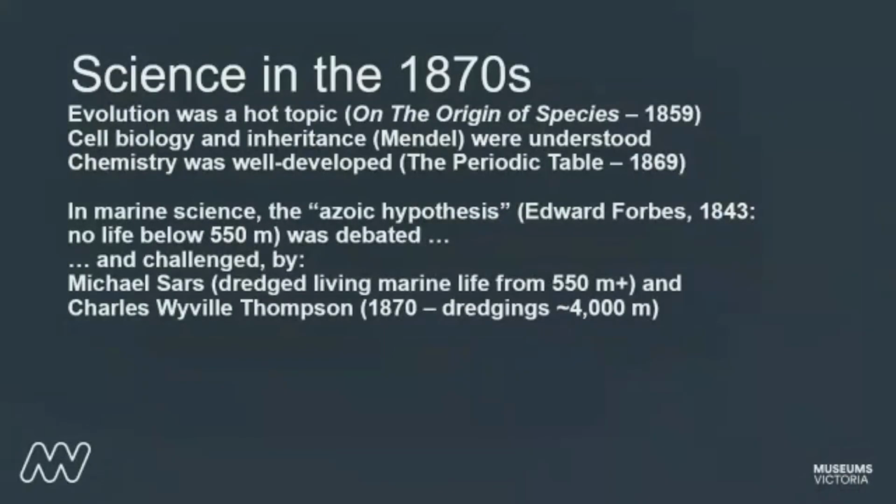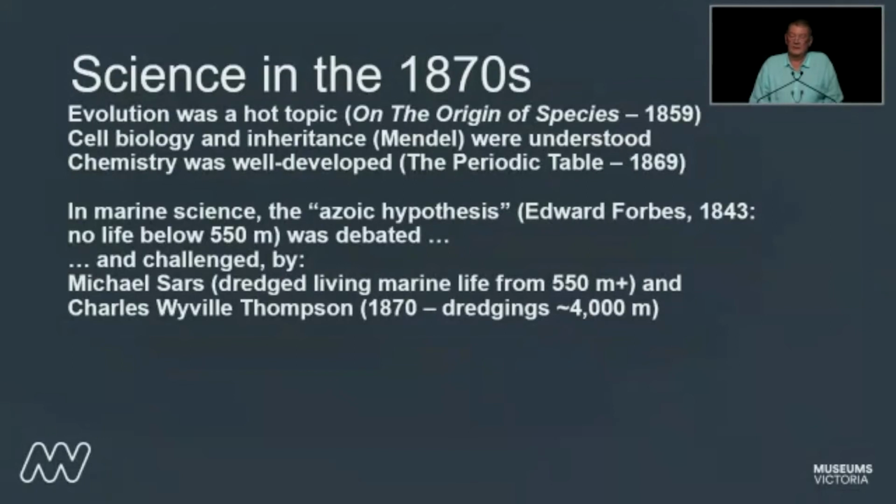Before I talk about the voyage, let's just take a moment to think about science in the late 1800s. Evolution was a hot topic, thanks to Darwin and Wallace. They'd published a joint paper in 1858, and Darwin's book was published the following year. Cell biology and inheritance were discovered by Gregor Mendel. Chemistry was a well-developed science. Mendeleev had arranged the elements in the periodic table.